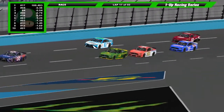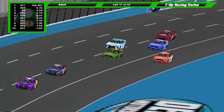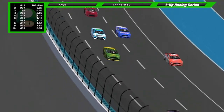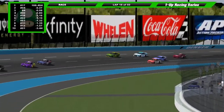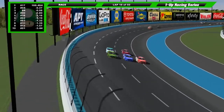No truer words spoken, as I'm sure when the day comes that JQ Halleck finally does win in this series, and it's not a matter of if, it's a matter of when, because that car is too good not to win races. When that day comes, it'll be a very popular day in the 1UP Superstar Series garage and across the whole series as a whole.